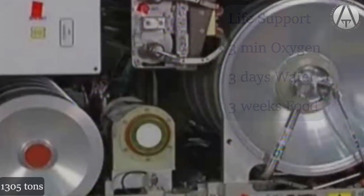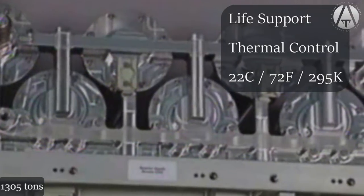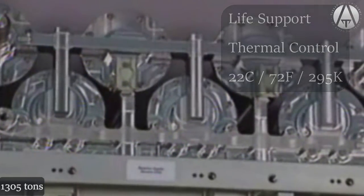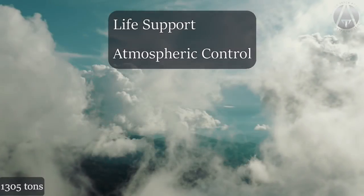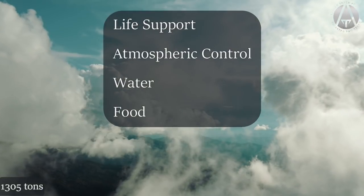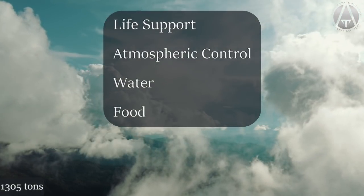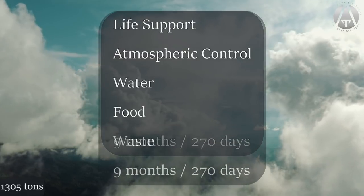In our ship, we will need to have thermal control, so it doesn't get too hot or too cold. 22 Celsius or about 72 degrees Fahrenheit is usually comfortable for most people. We will need atmospheric control, including oxygen regeneration and carbon dioxide removal, so everyone can breathe safely. Water and food supplies will need to be sufficient for the entire voyage, assumed to be 9 months or 270 days, and we will need a way to deal with waste products.